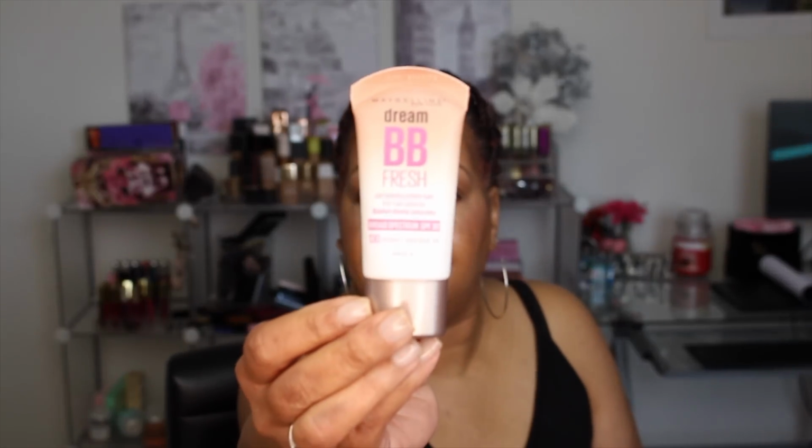Another one of my favorite tinted moisturizers is by Maybelline Dream, the BB Fresh. Broad spectrum of 30, and I have medium deep. Love this. So good. Such a good product. And I love Maybelline products anyway. They have some of the best products to me for mature skin. And so yeah, I love it by Maybelline Dream. This is one of the skin tints I've been using for years, and I love it. Let me show you this.